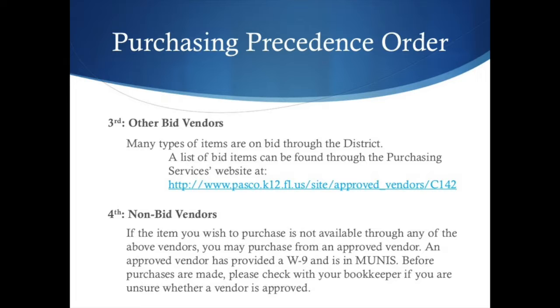Fourth, non-bid vendors. If the item you wish to purchase is not available through any of the above vendors, you may purchase from an approved vendor. An approved vendor has provided a W-9 and is in Munis. Before purchases are made, please check with your bookkeeper if you are unsure whether a vendor is approved.